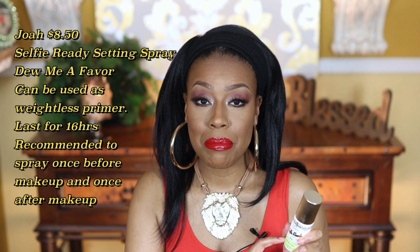What I found with the mister is that it doesn't have those clumps of droplets that come down on your face. They claim that it's dewy, but I would say that it's more of a natural finish that has a little bit of dew to it. This one is very weightless. They claim that it lasts for 16 hours. I haven't worn it that long. The longest that I've worn it is 7 hours, and it lasted pretty good. As far as the creasing, I really didn't have any problems with that.